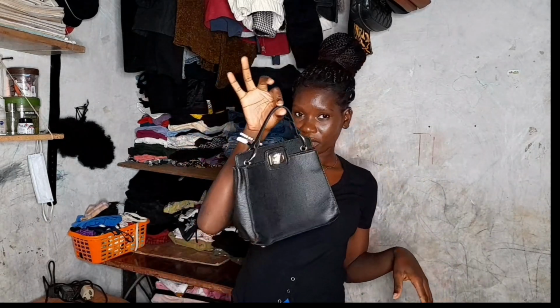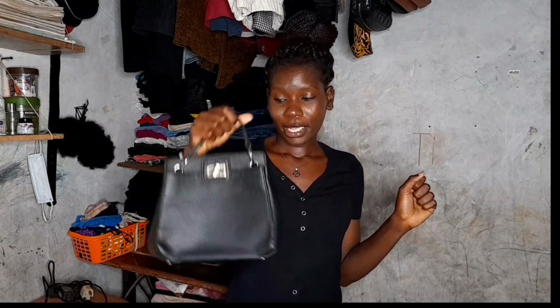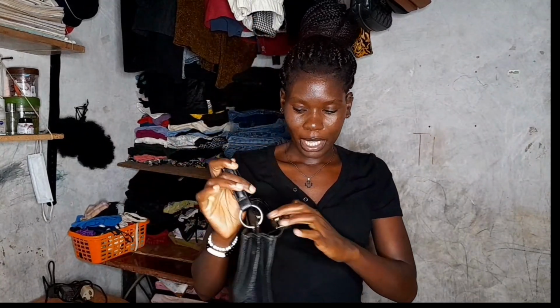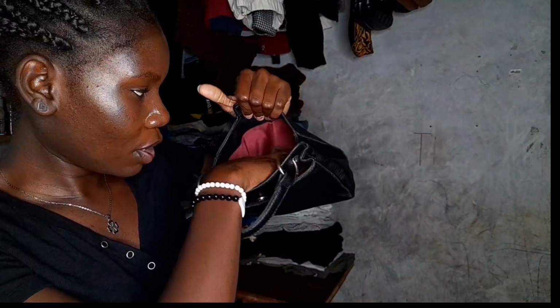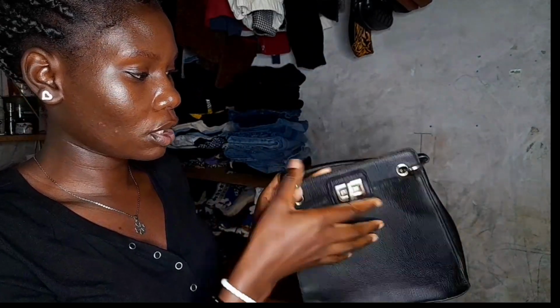Yeah, so this is the first cute bag that I bought. I've always wanted a mini bag that I can carry in my hands and just go. So this is the first bag, guys. It is this cute, simple black bag, and it has compartments like so. Here we have one big compartment, and then two others inside, and then we fasten it like this, and then you just close it.